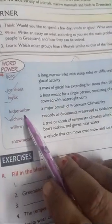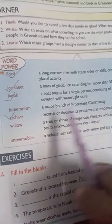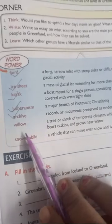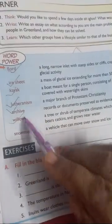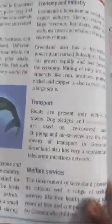Lutheranism: a major branch of Protestant Christianity. Willow and snowmobile I have already told you. So go through this chapter and learn each and every line very carefully, and learn this word power also.